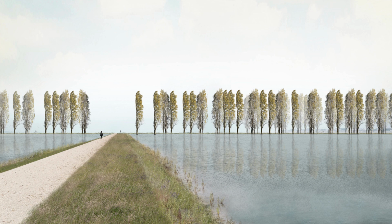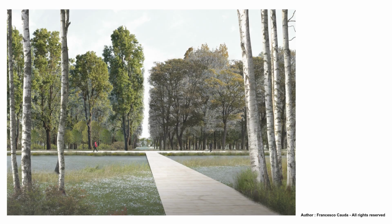Absolutely. The essay emphasizes the pedagogical aspect of this project. It envisions the landscape laboratory as a place where people can learn about the ecology of the estuary, the history of human interaction with water, and the challenges and opportunities of adapting to a changing climate. So it's like turning the entire estuary into a living classroom. Exactly. And the learning wouldn't be confined to a traditional classroom setting. It would happen through direct experience, through observation, and through interaction with the landscape itself.